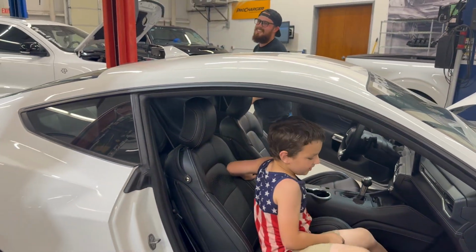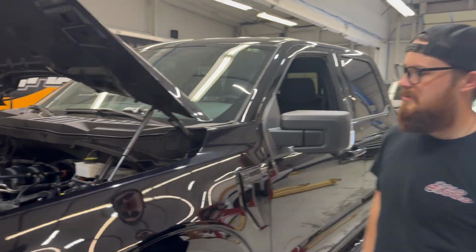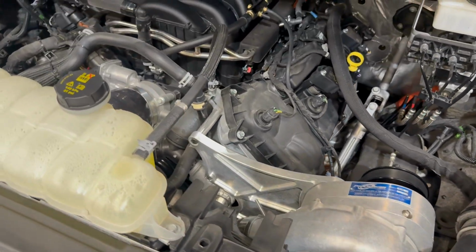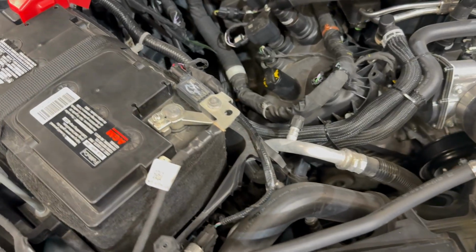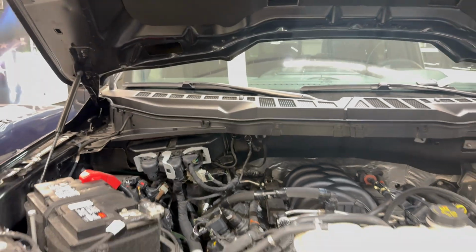I like that. It goes from the S650 to the F150. Similar bracketry, very similar kits and systems. Single throttle body, though, not the dual. These P1X units come standard. It's a rowdy kit for sure.